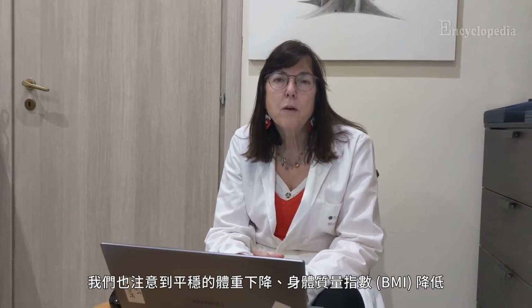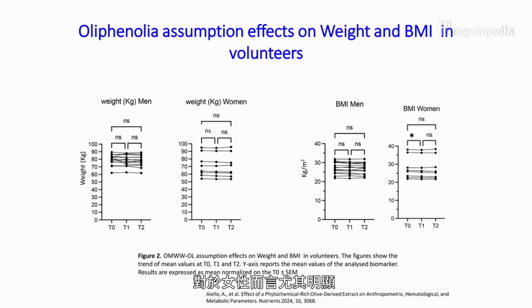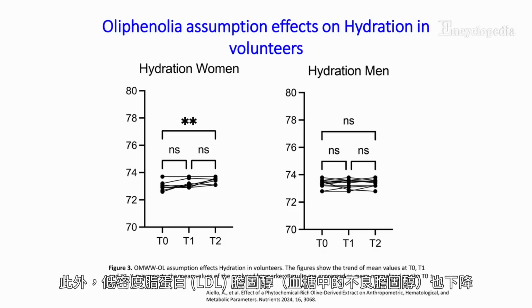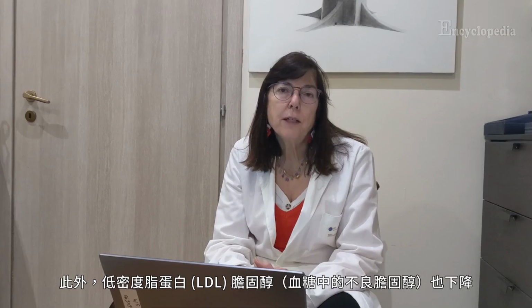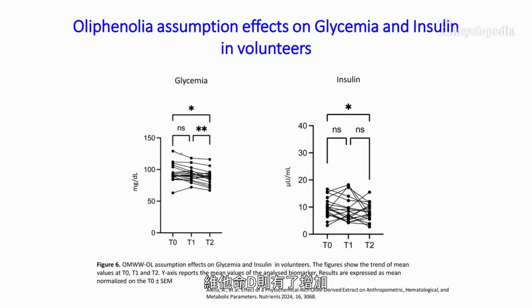Then we noticed that there was a slight weight reduction, BMI reduction. This was particularly evident for women. Hydration instead increased. And then there was also a downregulation of LDL cholesterol, the bad cholesterol, of glycemia, and there was an increase of vitamin D.